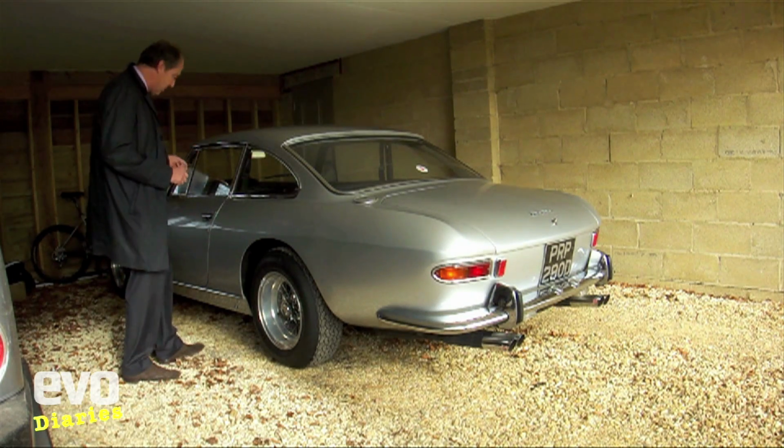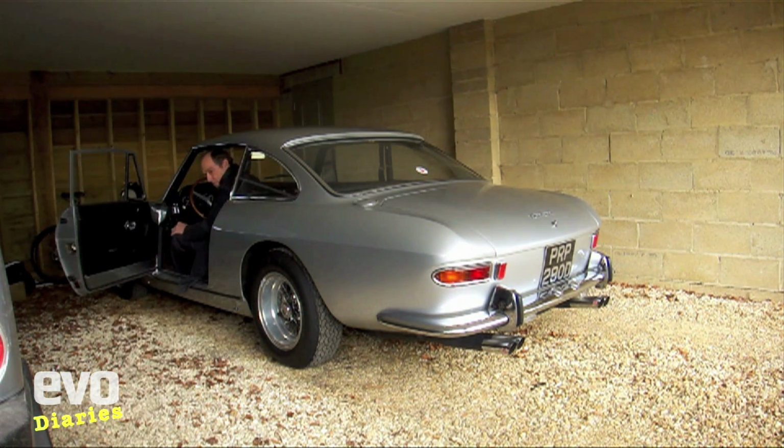Keys, remember those? No central locking on a car like this. Fuel pump. You actually prime the carburettors first and hear it ticking away. I'll wait until I hear a different sound come, and then I know the carburettors are full. And I give it some pumps on the throttle just to feed pure fuel into the engine. It should start.